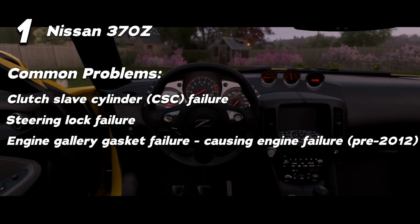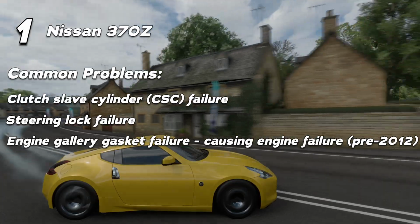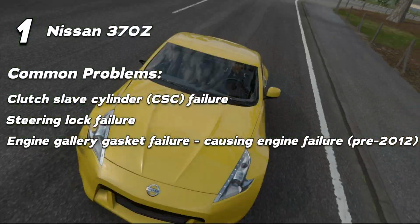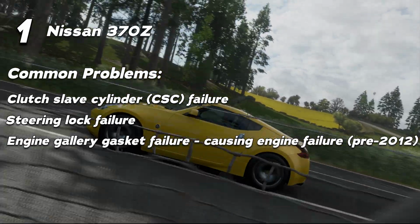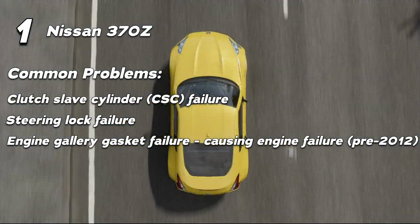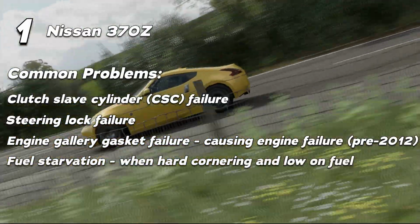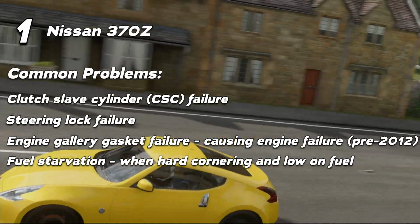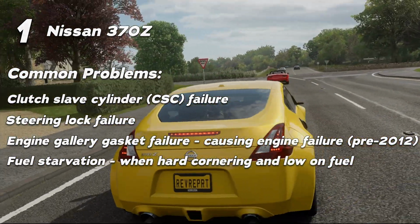The gallery gasket in the engine. This issue is related mostly to pre-facelift 370Z models. This would cause oil pressure issues, ultimately leading to engine failure, so best to stick with a newer car post 2013 or replace the gallery gasket for preventative maintenance with an aftermarket kit available online. And finally, fuel starvation. Heavy corners when running lower levels of fuel can cause fuel starvation issues, which can render you stranded due to improper fuel supply to the engine.